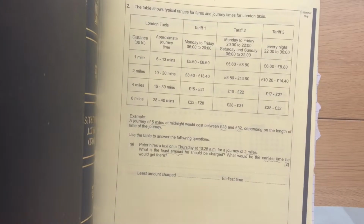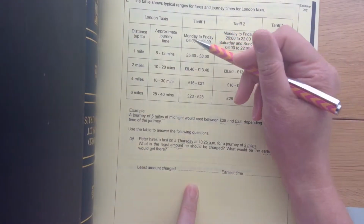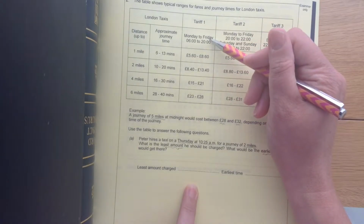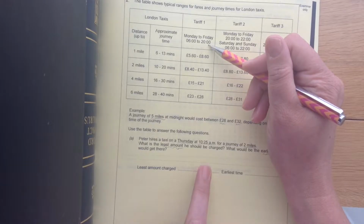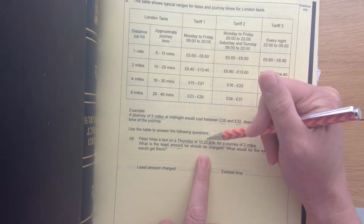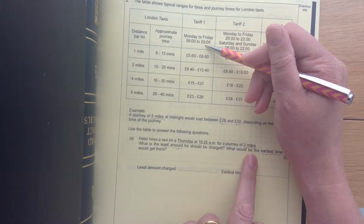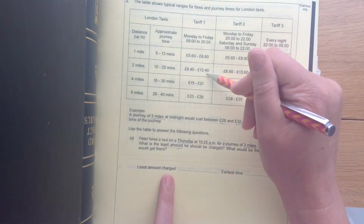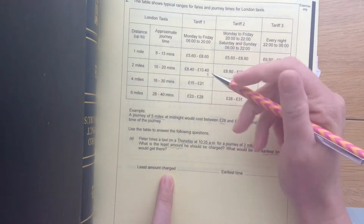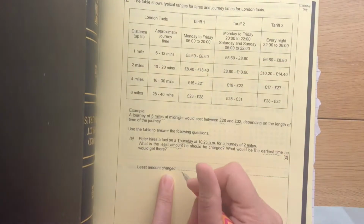So Thursday, 10 a.m. Let's look at our tariffs then. It's going to be this one, isn't it? From Monday to Friday, from 0600 hours to 2000 hours. So that includes Thursday at 10 a.m. So we're going to be looking at this tariff, and he's got a journey of 2 miles. So there's 2 miles there, and we're looking in this area. Right, so we're by here. The least amount of money he could be charged is going to be £8.40.